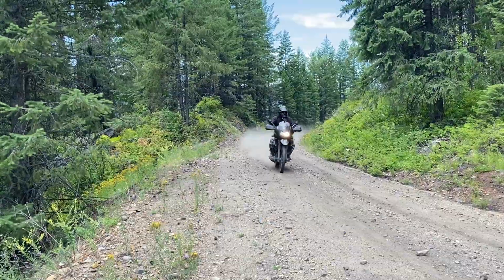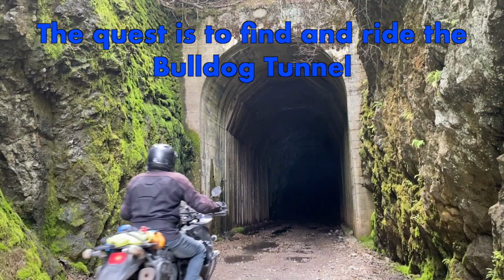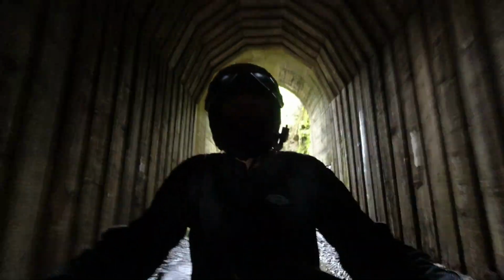Today I'm on a quest. The quest is to find and ride the Bulldog Tunnel. Okay, I'm getting scared. I don't know much about Bulldog Tunnel, but when I hear people mention it, they tend to speak in whispers. Bulldog Tunnel.